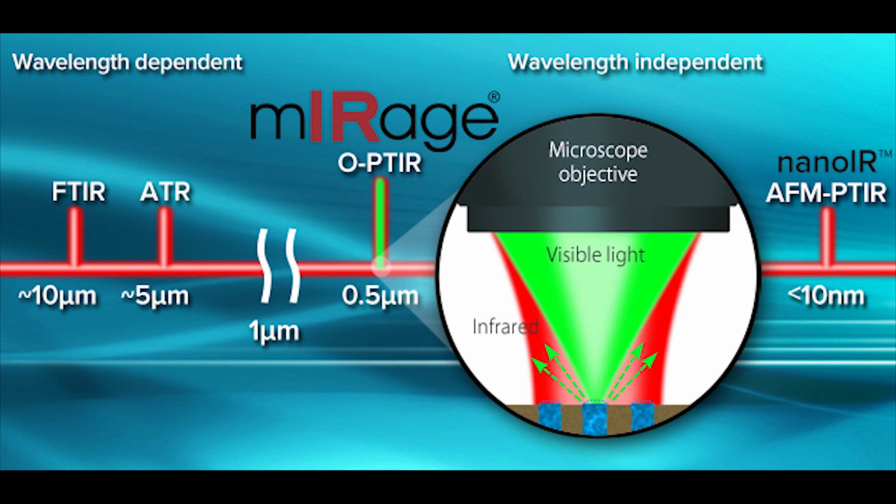There's a question about inorganic materials. Can you do inorganic materials? The answer is yes, if the inorganic materials have IR absorption bands within the tuning range of our lasers. We have done some work on, for example, mineral samples and meteorite samples.